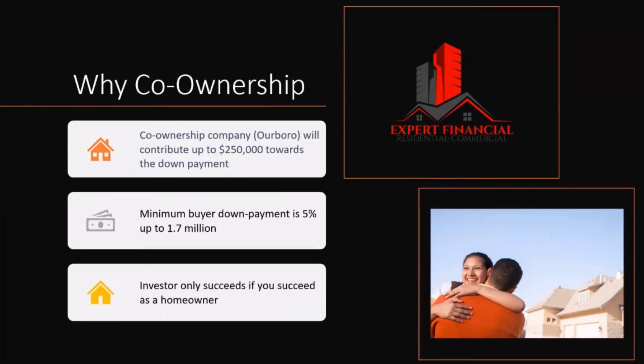I'm going to explain how it works when you're purchasing a property, how the equity split works, and what happens when you sell that particular property.